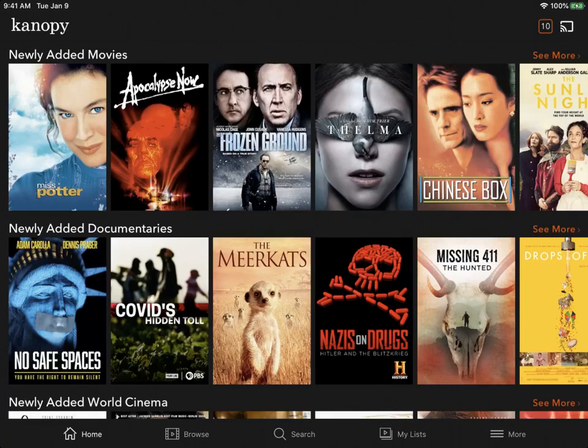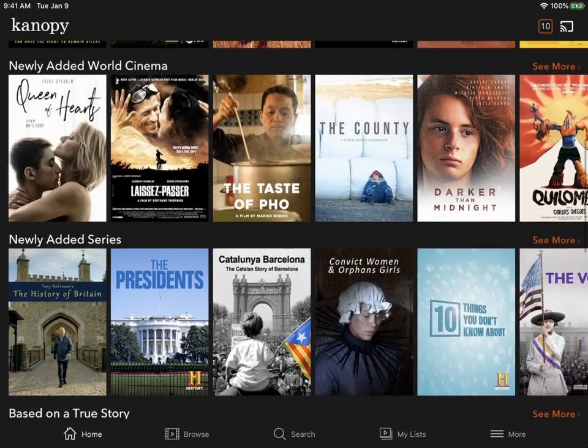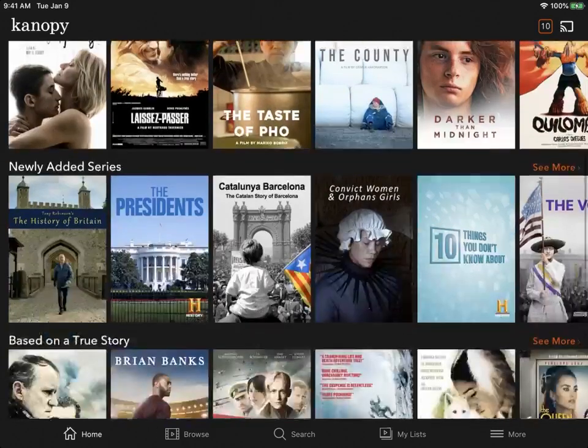But for now, Canopy is its own app, and it provides you with access to streaming titles, lots of movies and documentaries, short films. Canopy is great because they have lots of world cinema titles in here. So if you really like some more of the foreign films or art titles, Canopy is a really great place to find those.